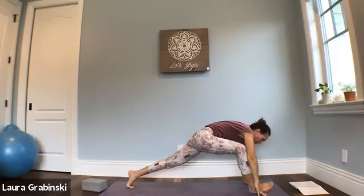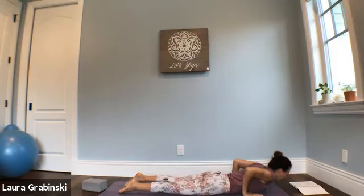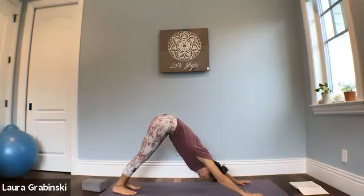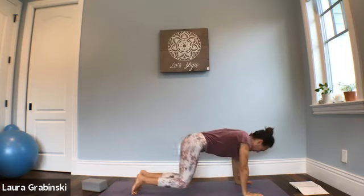Exhale, right hand to the floor, right leg back, plank to chaturanga. Flexion of the spine, here we go. Inhale, downward dog, we exhale. Inhale, we downward dog. Knees come down, exhale.